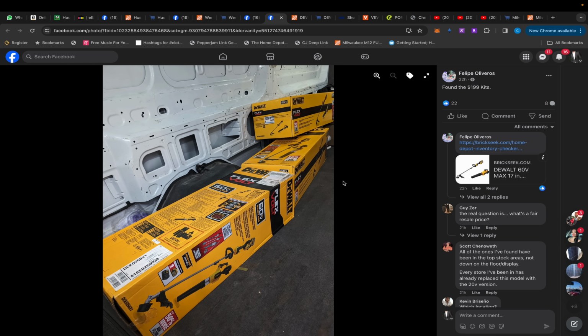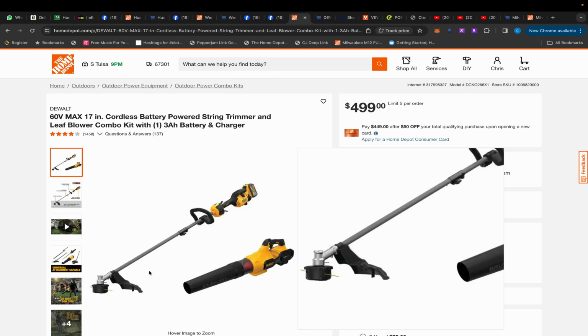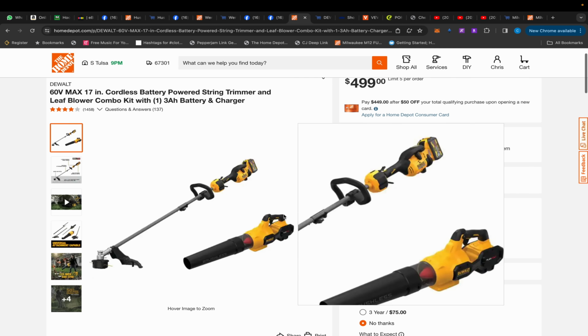Now moving on, Felipe Oliveros. I probably said that wrong. This is Felipe doing that. Probably found those same finish nailers and bought them all. But anyway, he found some DeWALT kits. Let me just show you what this is. It's $199, obviously marked down from $499. Comes with a 9 amp hour FlexVolt battery, the trimmer, and this blower, okay? Even though the listing is all weird and says it's a 3 amp hour battery, it's definitely a 9 amp hour battery, as you can see there and in the picture right here.